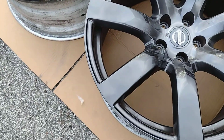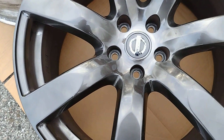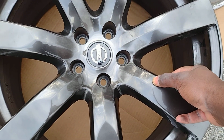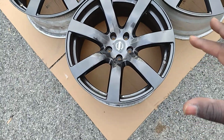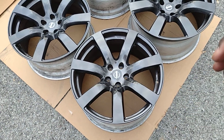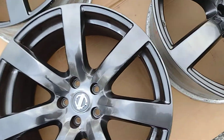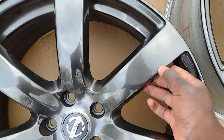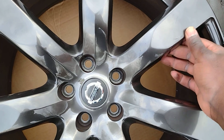This one right here has a little bit of a scratch on the spoke, and a little bit of that as well. This is the reason I wanted to do this video with the wheels outside, because sometimes artificial lighting tends to hide blemishes and things like that. And I'm glad that I did, because I'd not even seen that at night when I was looking at them.